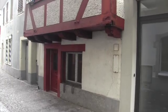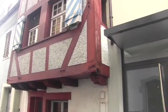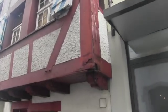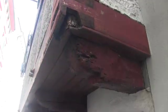Wandering the back streets near that church, I came across this old balcony protrusion. Old because of the paint, but old because you can see the structure in here of its wood.